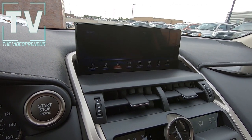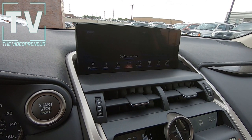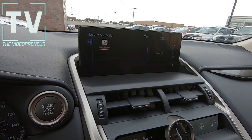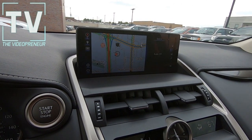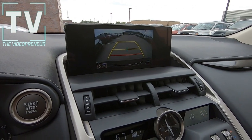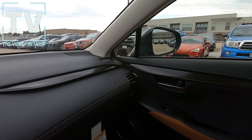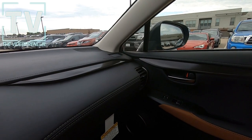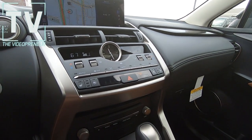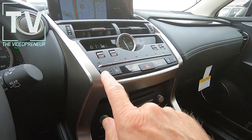It has navigation plus a 10.3-inch multimedia touch screen and 10 speaker premium sound. We have blind spot monitoring with cross traffic alert. Remote engine start. Here we see the mirrors. When you put the vehicle in reverse, the mirrors tilt. When you put it back in park, they go back to your previous settings. Remote engine start, remote power liftgate, dual zone climate control with interior air filter.